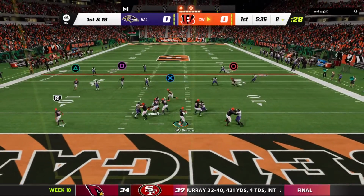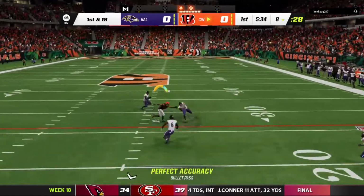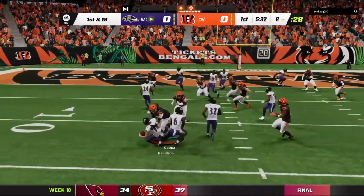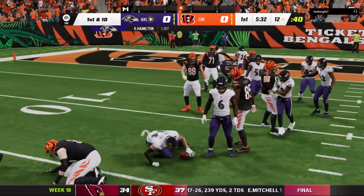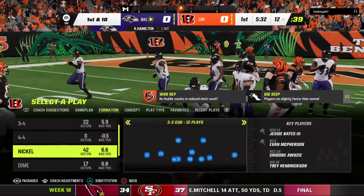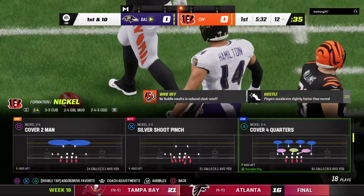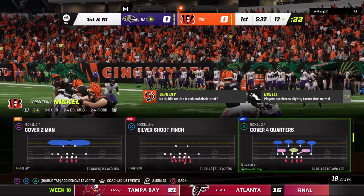Burrow will throw. Trying to get it to Chase, but it's intercepted. Kyle Hamilton picks it, and he'll get this back down to about the 12-yard line. Charles, that makes now 5 interceptions in not even 5 quarters. Remember, he threw 4 picks last week.